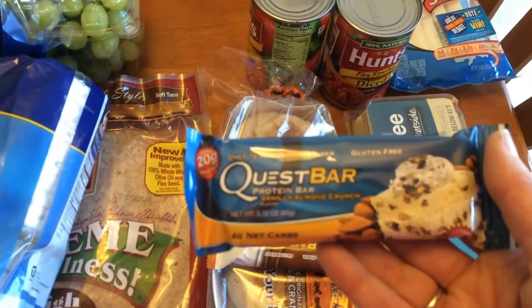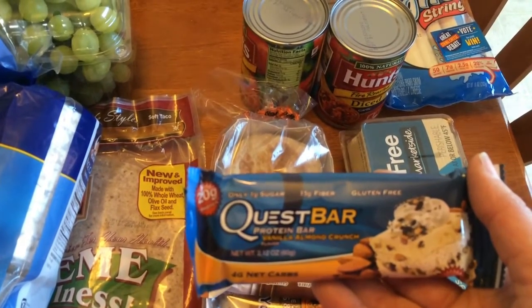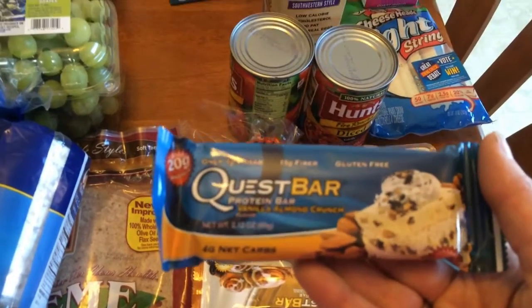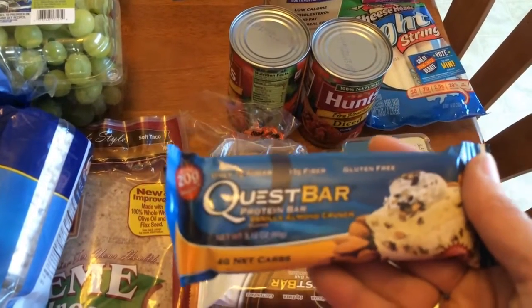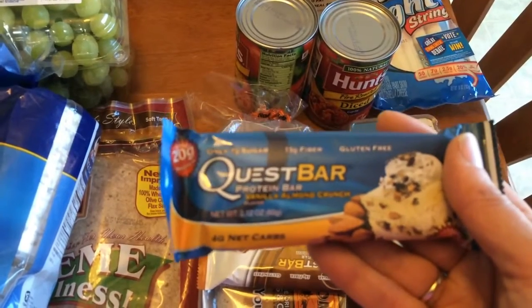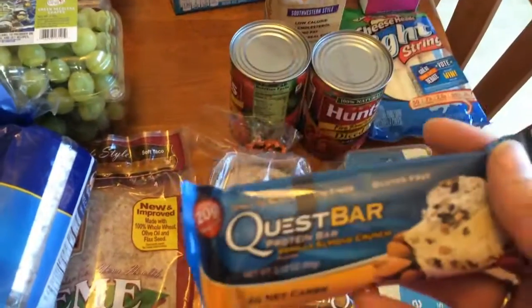So this is the vanilla almond crunch. These only have 1 gram of sugar, 15 fiber, and 20 grams of protein. So this is 4 points. This is a good snack. It's a really good snack. I think I just need to look at things like this for a snack versus the popcorn and other things I'm going to show you here in just a second.